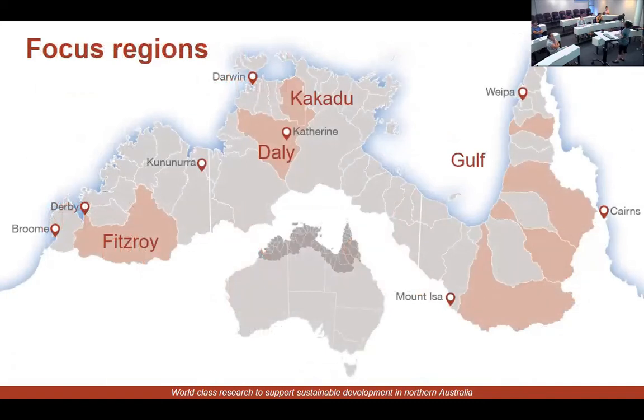So we do research all across Northern Australia, but we do have some focus regions where we have project concentrations of activity. And those are the Fitzroy Basin in the Kimberley, the Daly Catchment and Kakadu National Park here in the top end, and then some Queensland Gulf catchments, the Archer, Flinders, Mitchell and Gilbert rivers that flow into the Gulf on the western side of Cape York.